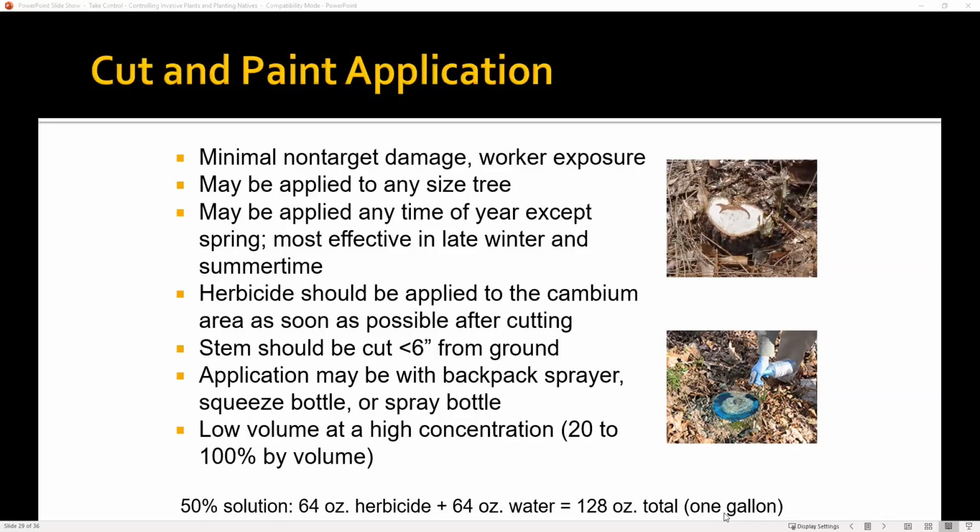So this, you really want to make sure you do not have any skin exposed in this application method. You don't for any of them, but there's a big difference between an herbicide mix that's 1% herbicide versus this one that is 50% herbicide, much more concentrated.